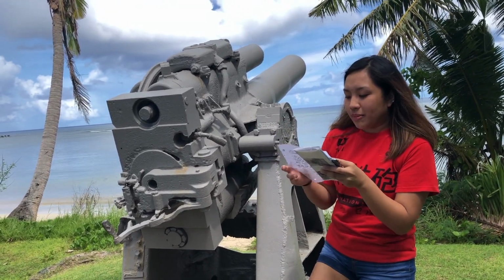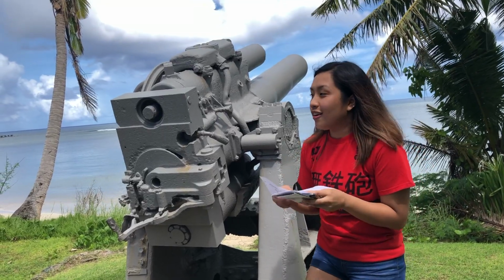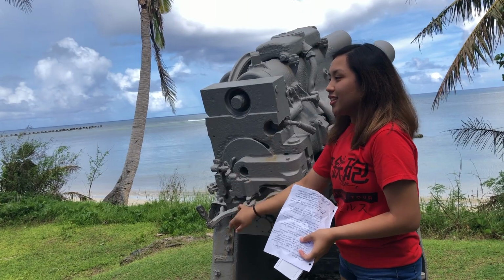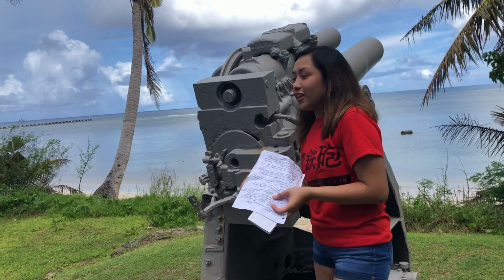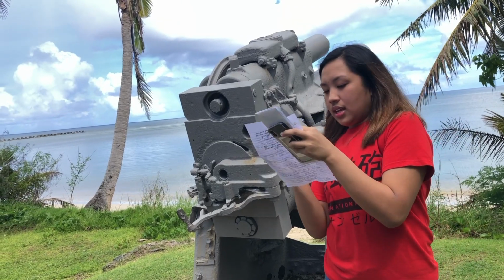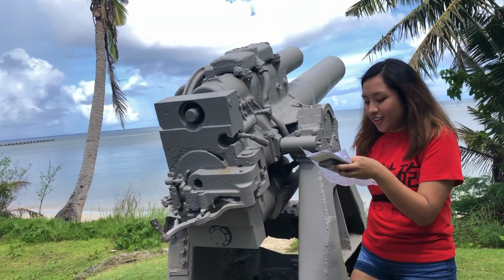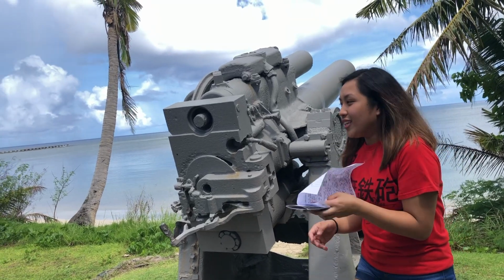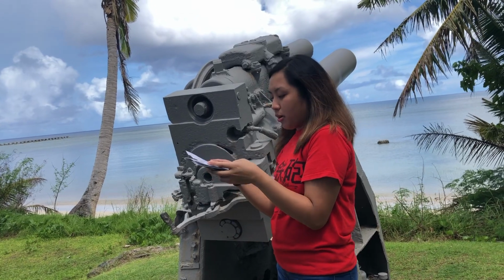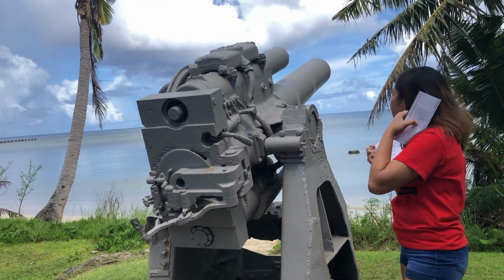And there are approximately 20 other guns like this found in this area, approximately 20 guns from the Japanese troops. They were trying to secure this area because it's important, because the airfield and entrance to Apra Harbor is near here, and it's very convenient to them.